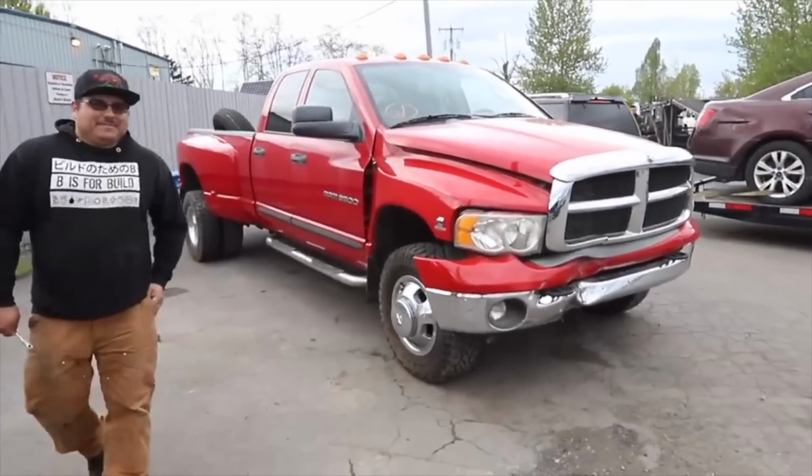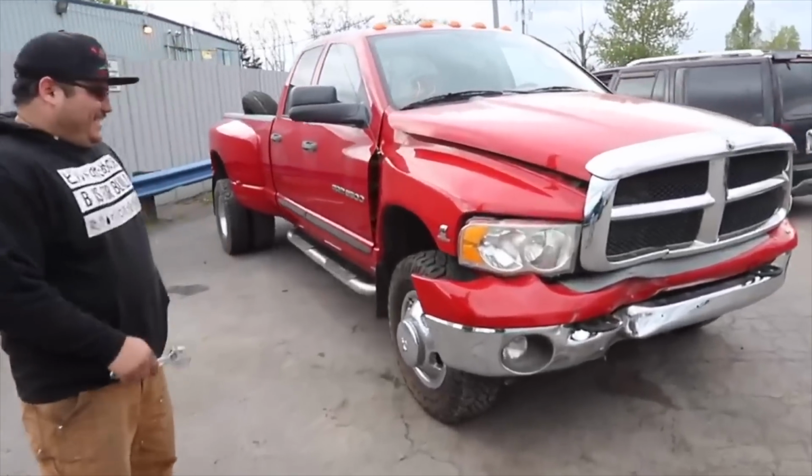We're back working on the camper truck. Now this thing started life as a crashed 2005 Dodge Ram 3500. We decided that we wanted to build a camper vehicle that we could take outdoorsing, but also tow our builds to different races and things like that.